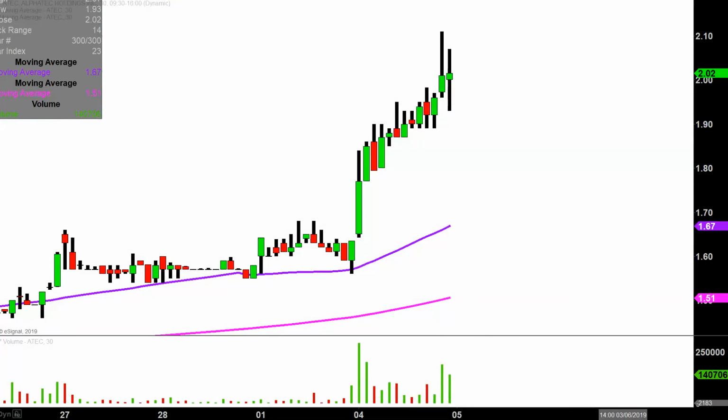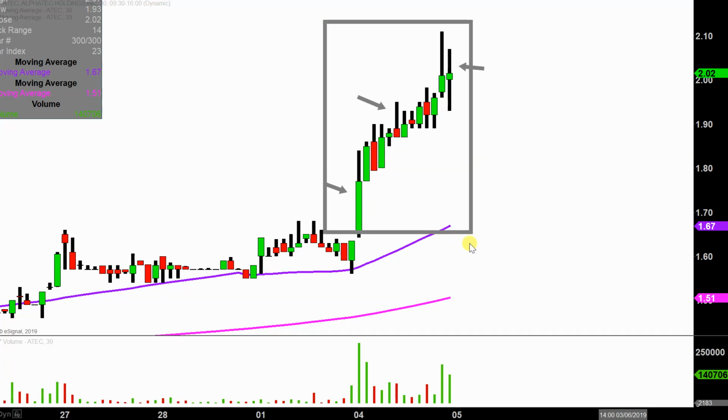Real quick, what do I mean by 30-minute, in case maybe you're new to charts? Instead of each one of these candlesticks representing one day's worth of price action, which is what you would normally see, each one represents 30 minutes. So while this may look like several days' worth of time, it's actually today's price action broken down into 30-minute time slices. I like this time frame because it does a good job of telling the quote-unquote story of the price, and makes mapping out levels of support and resistance a bit easier to see.